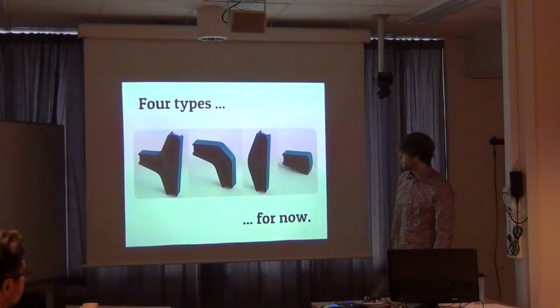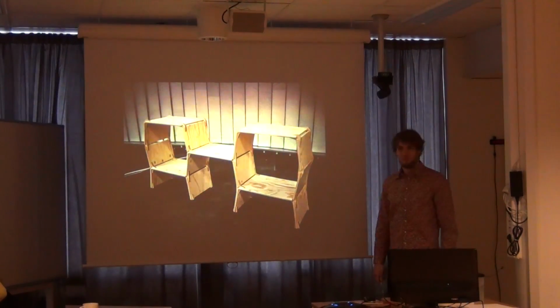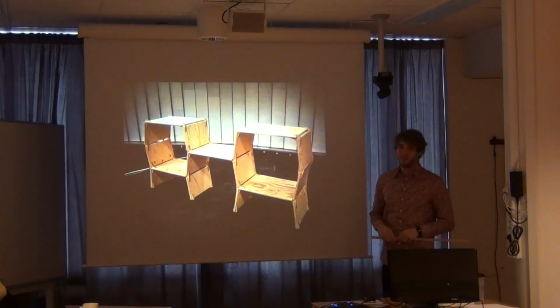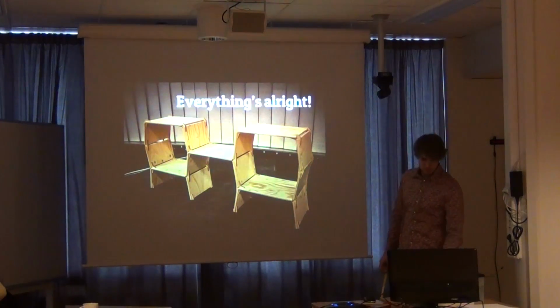Yeah, and then based on those connectors and some boards I bought, I was assembling this example prototype of the bookshelf. I mean, you can see it up in the office. I think it looks quite nice, and it was quite stable, so I'm pretty satisfied.